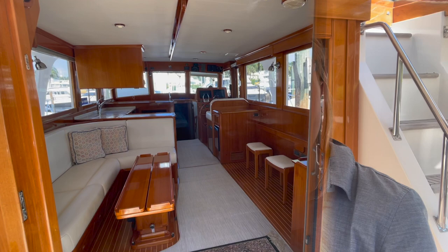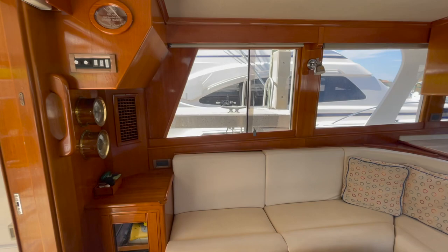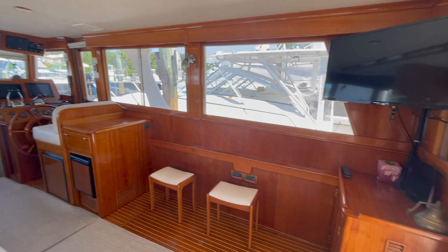Enter the salon through the sliding teak and glass doors. There's a beautiful teak table. It has high and low settings for dining or cocktail height. There's an L settee here to the port side, a beautiful white ultra leather fabric. Looking to the starboard side, this owner currently just has two stools here, but you could easily put a settee or two barrel chairs.